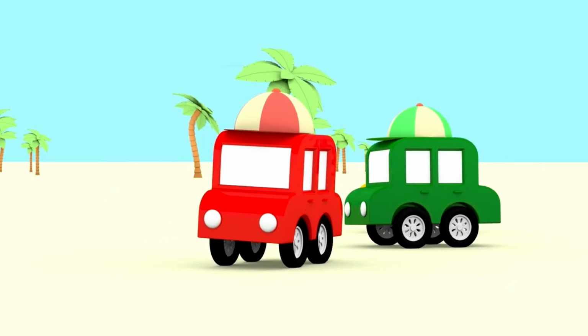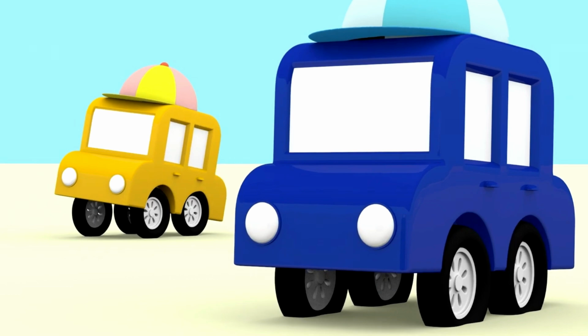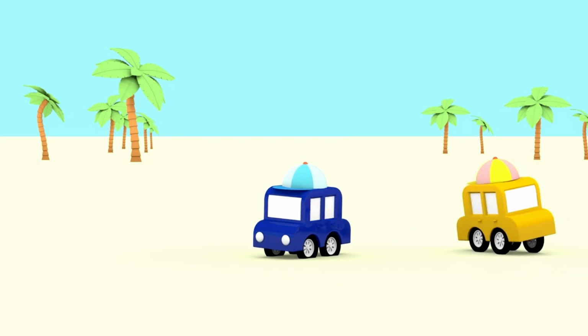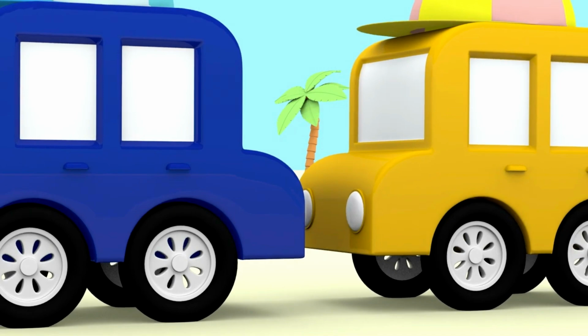Driving along the sand is very hard work. Everyone's wheels are getting stuck in the sand. The blue car needs help. Push a bit harder. It worked!